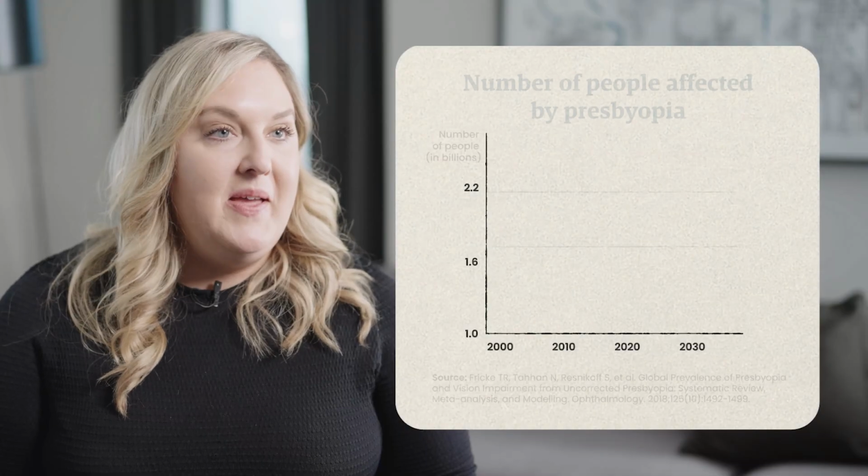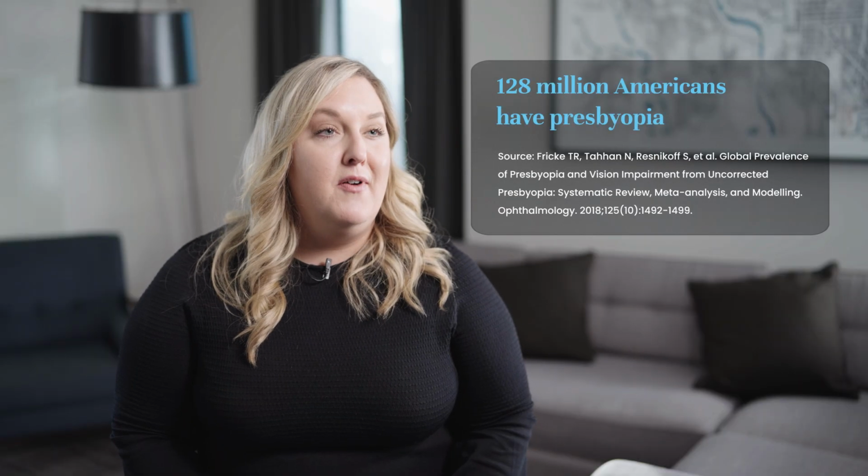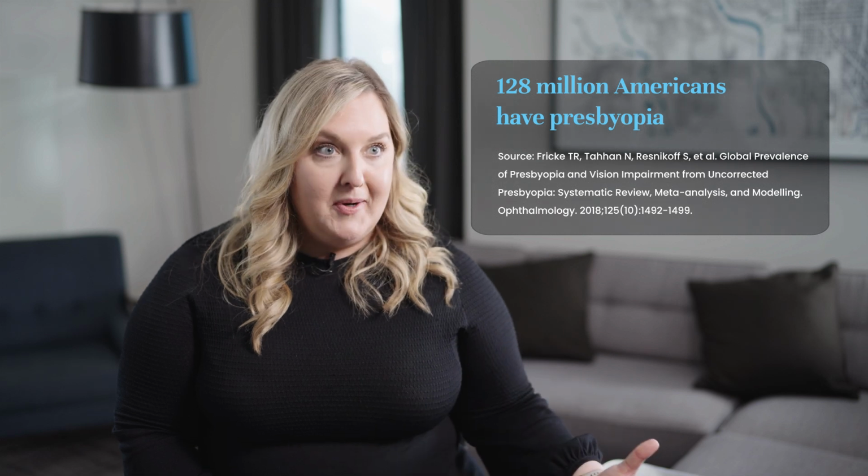In the world of presbyopia, it's a condition that's impacting so many of our patients. Statistically, we see numbers of 128 million Americans have presbyopia. That's a huge number, so as a clinician, I interpret that as though it's hard to relate to. Presbyopia is here to stay. And so, just like with anything, I want to be able to give options for my patients that meet them where they are, that complement their lifestyle and visual needs, and that allow them the freedom and flexibility to be comfortable but see well, even if they are presbyopic.